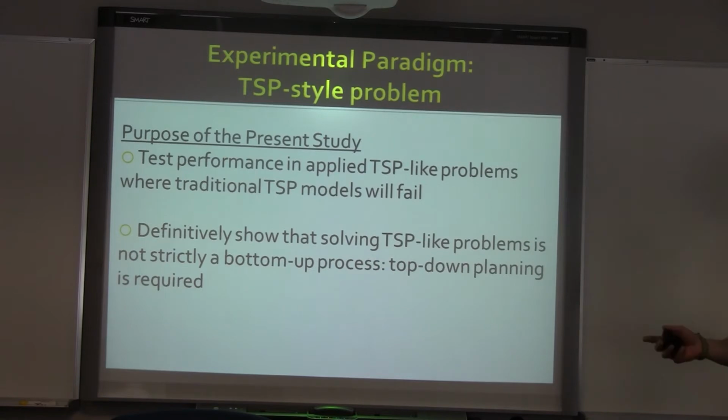So the purpose of our present study was to test performance in these traveling salesman problem-like problems, which we'll call this generalized search type strategy. What we did was design distributions of targets that we knew would totally trip up our models, and that would also force people to make one of two separate decisions. We also wanted to show that people could switch between two different types of strategies, because it seems really obvious, but as of yet nobody's really demonstrated that.